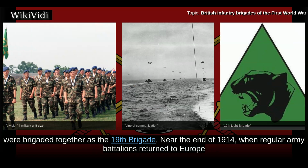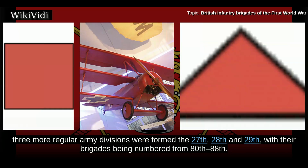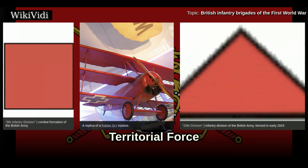Near the end of 1914, when regular army battalions returned to Europe from serving around the British Empire, they formed the 7th and 8th Division, with the 20th to 25th Brigades. As the war progressed, 3 more regular army divisions were formed, the 27th, 28th and 29th, with their brigades being numbered from 80th to 88th.